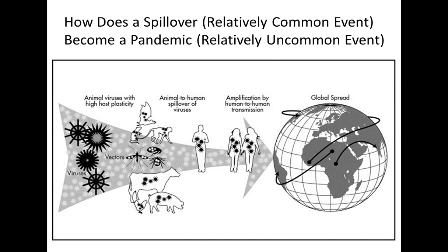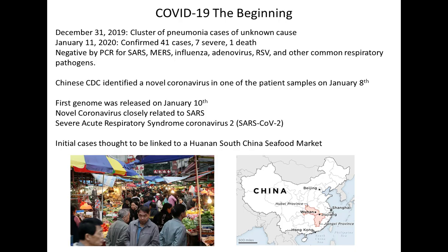How does an animal spillover become a pandemic? For the next few slides, I really want to discuss the early story of COVID-19 and how it relates specifically to testing. Around the end of December, a cluster of pneumonia cases of unknown cause was confirmed. And I want to emphasize that from a diagnostic perspective, from a molecular diagnostics perspective especially, we're in a completely different time in 2019 than we were in 2002 when SARS hit. The capability of viral genome sequencing, of creating PCRs rapidly, is so much more advanced now, which is why I think you saw this accelerated timeline in discovering what pathogen was the cause of this.